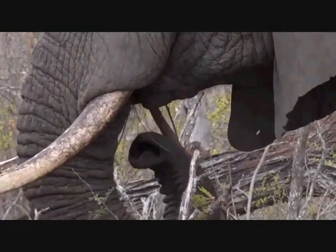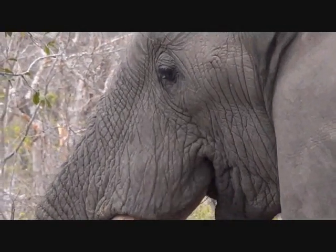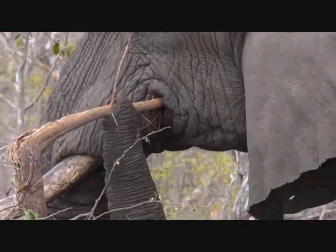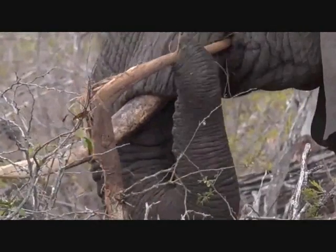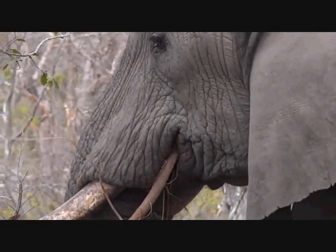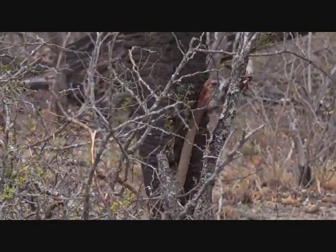Oh, yummy. That's nice. That's a good breakfast. Let's see if he's going to actually crunch straight through that root, or if he's going to strip it of its bark. See how he's using his trunk to reposition it. Oh, he's chewing the whole thing.